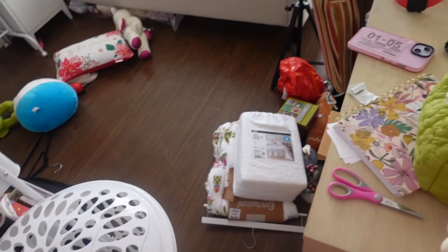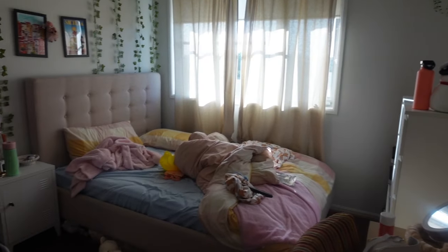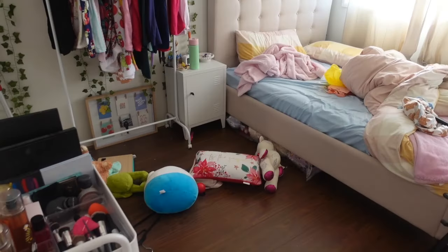So before we start decorating, I thought I'd show you guys a before of what my room looks like. Non-Christmas vibes, so let's do that. Okay, so this is my current state of my room. It is very, very messy, as you can see. I have heaps of stuff. So this is kind of like a room tour as well, so let's do that.